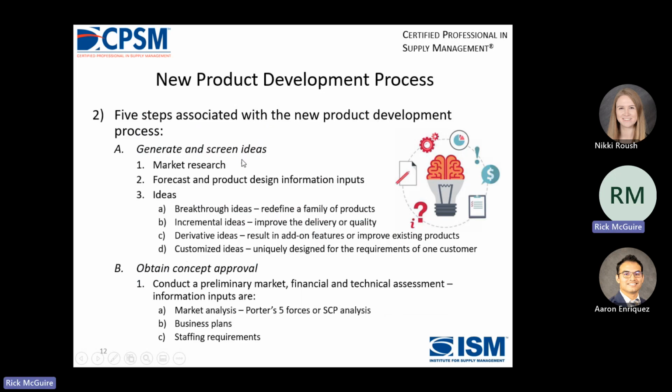So this just goes over the same 5 steps. Generate and screen ideas, market research, forecast and product design, information inputs, breakthrough ideas, incremental ideas, derivative ideas, customized ideas. And then obtain concept approval.